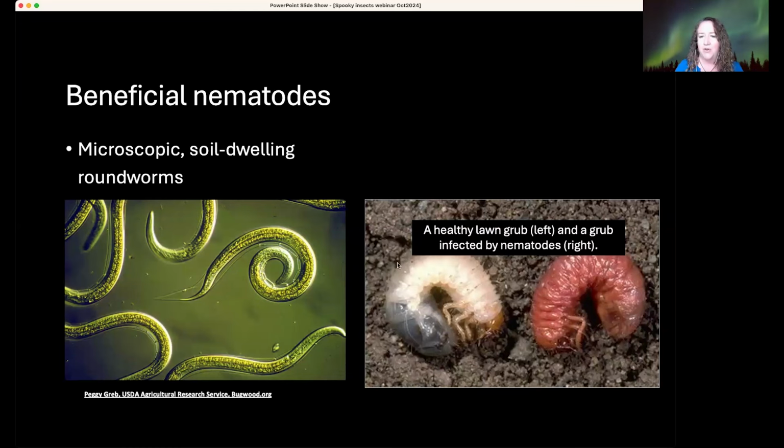So here in the picture on the right, you can see a healthy lawn grub, which is a larva of a certain beetle. And then the one that is more pinkish is infected by nematodes. And so these nematodes are all inside. They are soil dwelling, and so these lawn grubs are soil dwelling. So they get into the host and they start to reproduce and feed on the host, eventually killing it.